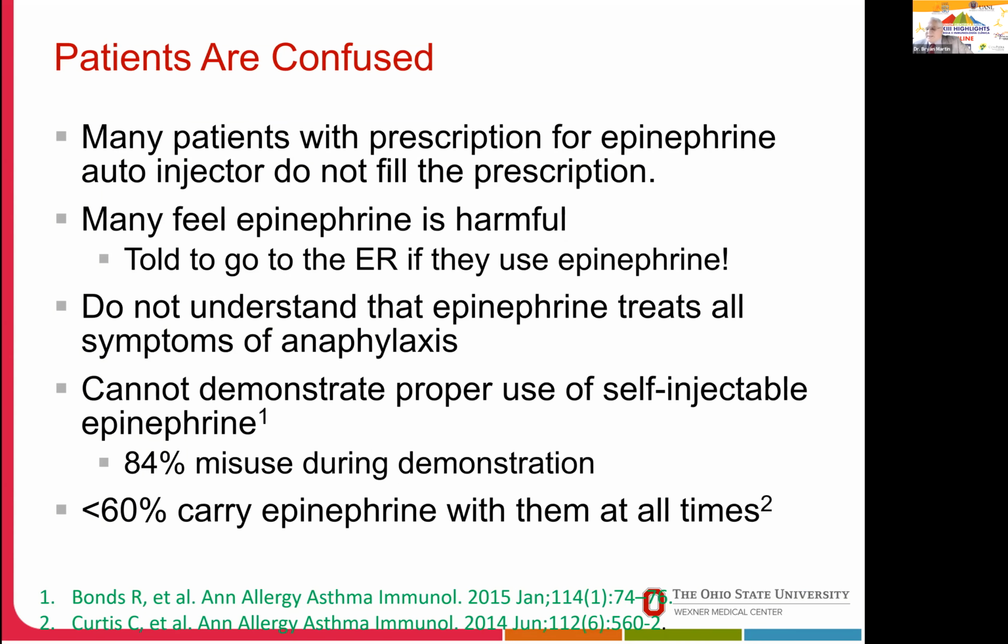The problem is, though, that patients are confused. Now, clearly, some patients don't even pick up their epinephrine, and even the patients who pick up their epinephrine don't always use it when they need to. It's not unusual to have a patient come into the clinic, tell you about having a second episode of anaphylaxis, and when you say, "Did you use your epinephrine?" they say no, because they were afraid to.